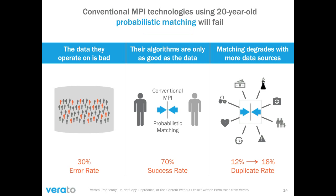So conventional MPIs faced with this kind of data error rate typically have only a 70% success rate in making correct matches. So not 100%, but 70%. And the difference between 70 and 100%, you'll see in a few moments in a slide, is made up for with manual data steward data resolution, like human beings using human smarts to resolve identity questions as opposed to leaning on the machines to do it for us.